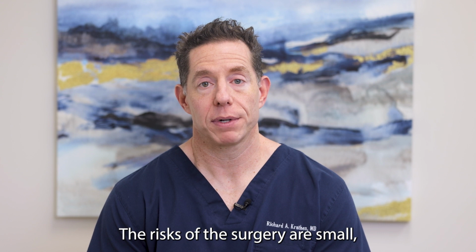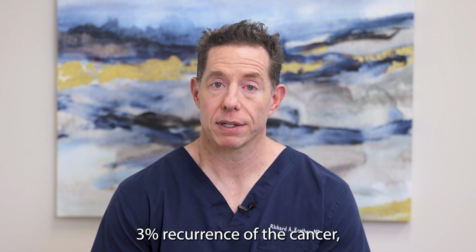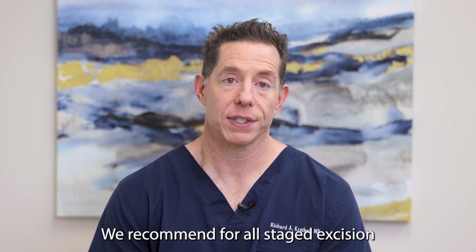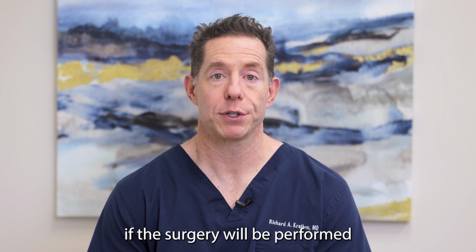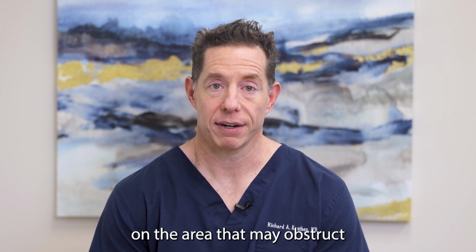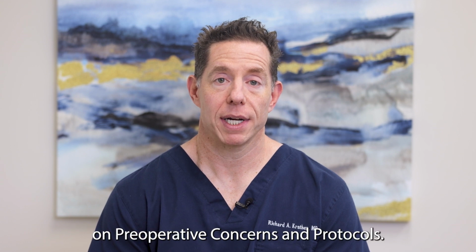The risks of the surgery are small, but they include bleeding, low risk of infection, 3% recurrence of the cancer, and a thin scar. We recommend for all staged excision patients to have a driver if the surgery will be performed on the face. There will likely be a bulky bandage on the area that may obstruct or partially obstruct vision for driving. You should also review our video on preoperative concerns and protocols.